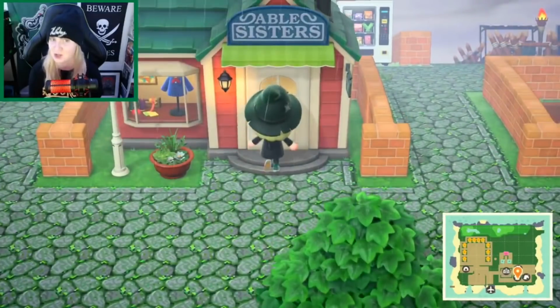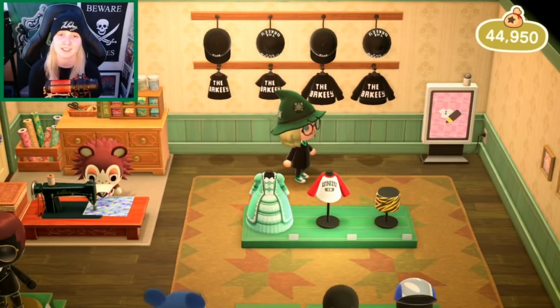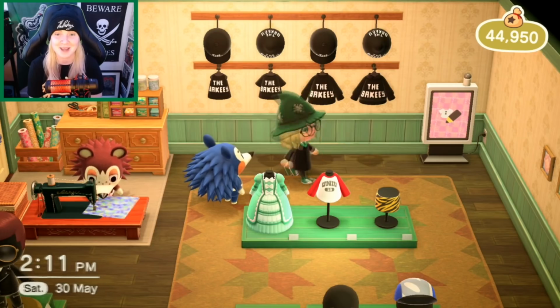If we go into my sister's shop, though, we've got something else in here. If you look on the back wall, we have got my merch section. Obviously, the merch sales are low in real life, so now we have to sell on Animal Crossing. But no, this is a really cool area.